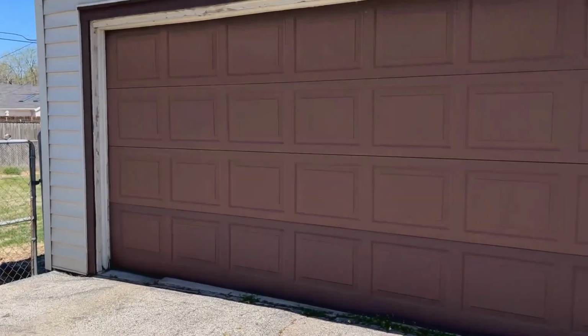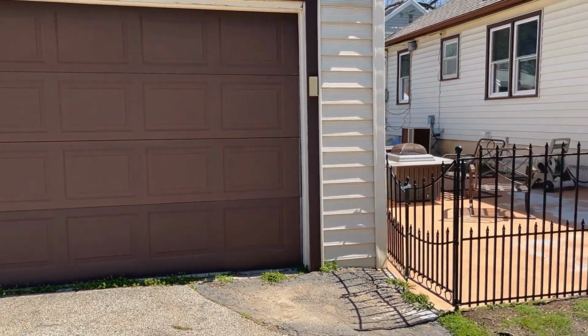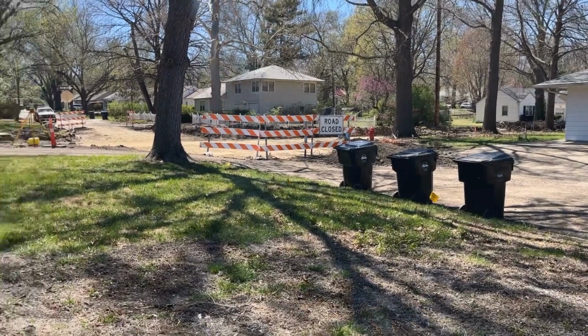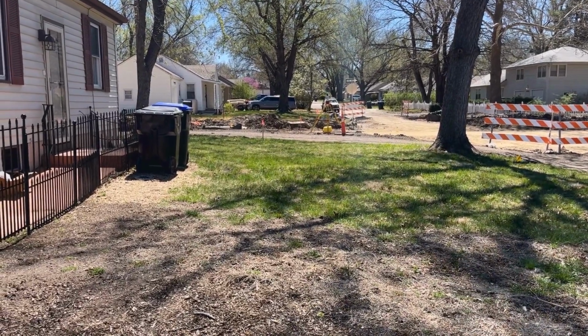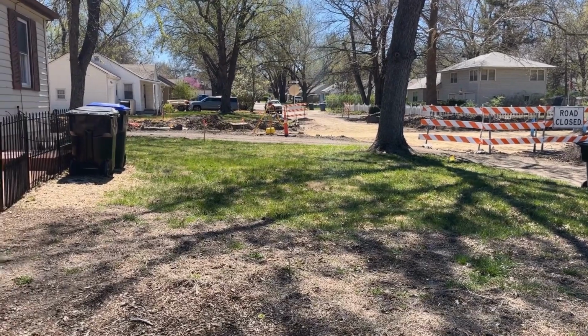But this is the garage. It needs a new roof. The door is in good shape. Basically, the property has been worked on extensively since we've lived here. And again, I'm going to go into the finances of what the houses cost here, and really, can you make money on your home if you were to sell it?